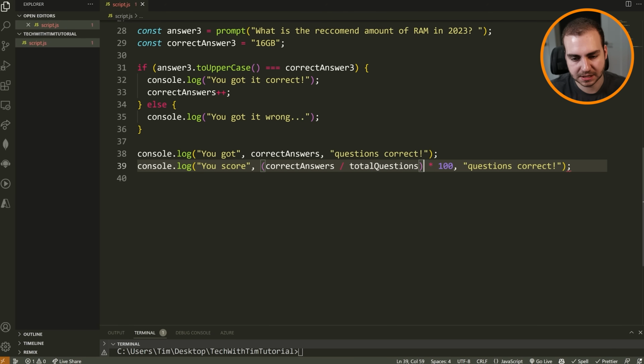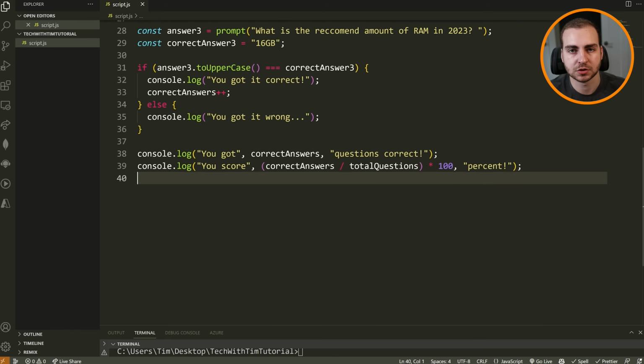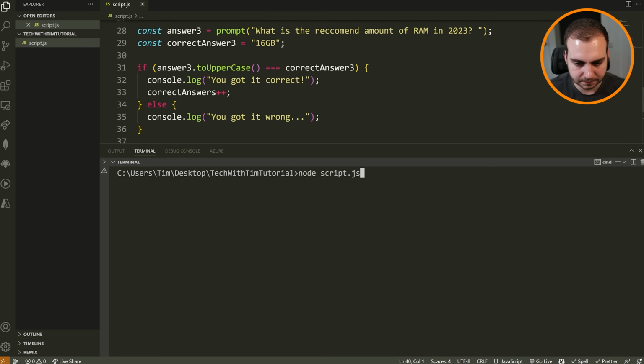And I'm just gonna put this in a set of parentheses so that the division is applied before we have our multiplication. And then we'll just add a % like that, so they can see what their percentage score was. So say like 87.2, whatever, in this case, 33, 66, or 100, okay? So now let's run this.